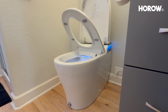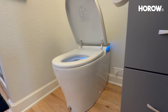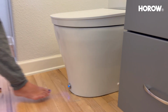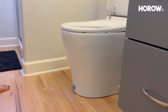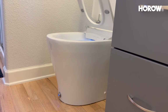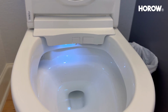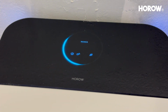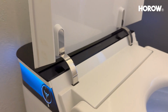Once installed, the T38 seat opens automatically as you approach. It's hands-free, it's sanitary, and it closes again when you walk away. There's even a button near the base if you prefer to raise or lower the seat using your foot without touching anything. Ambient lighting runs across the base and on the inside of the bowl, creating a gentle glow that doubles as a nightlight. There's a small digital display that greets you with icons and even emojis indicating what the toilet is doing, opening, flushing, or heating the seat.